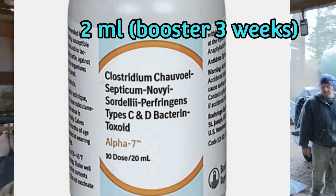Anyways, we're going to be vaccinating Abby and Daisy, especially with a CDT injection. It's called Alpha 7, and also Triangle 10.